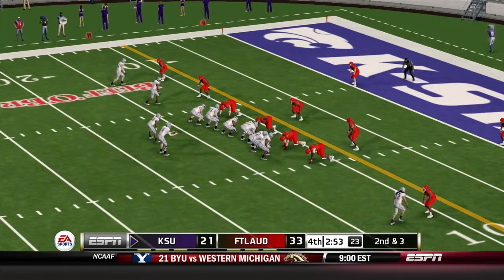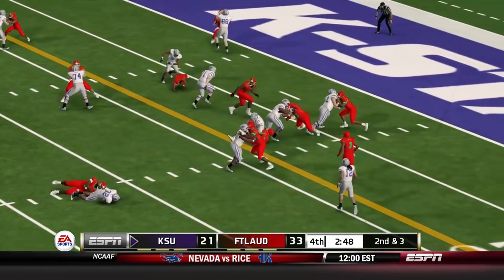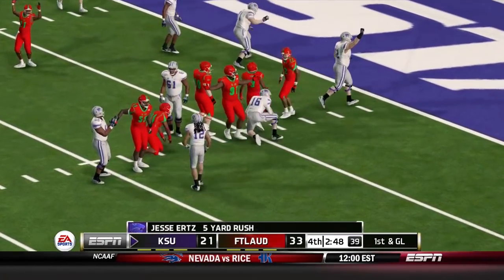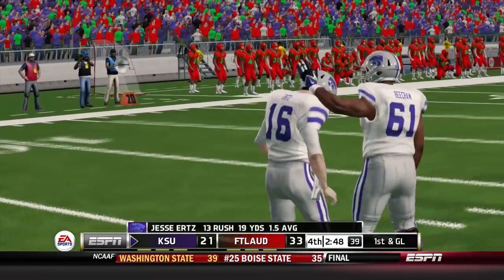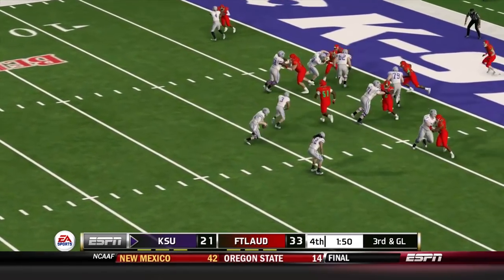So he just keeps adding on to his stat line. 2nd and 3, and then Ertz running with the football like a loaf of bread, man. He's just letting it out there, holding that thing out there ready to get fumbled. 3rd and goal. They have to score a touchdown here, guys. They do not have a choice.